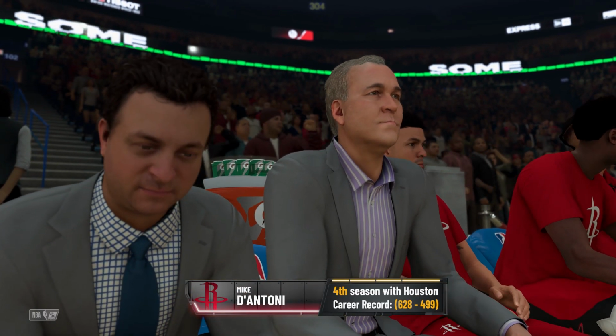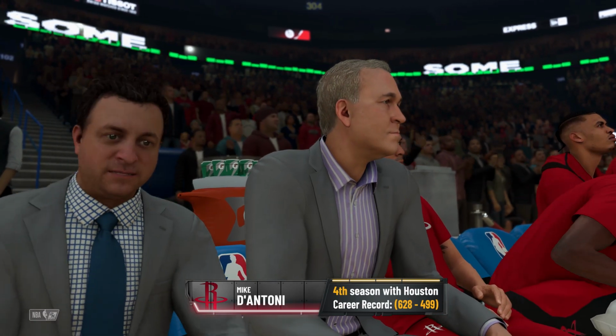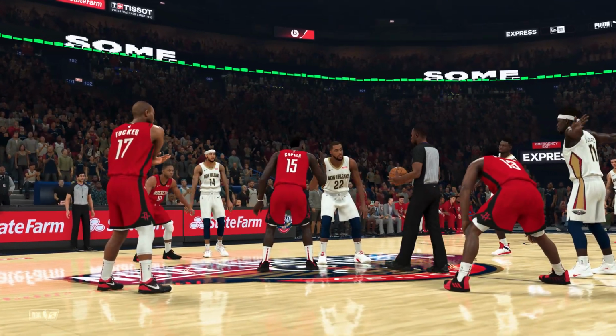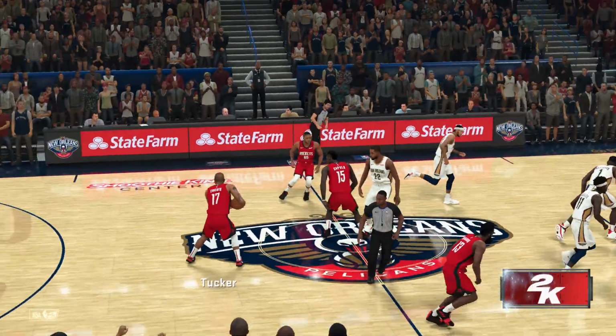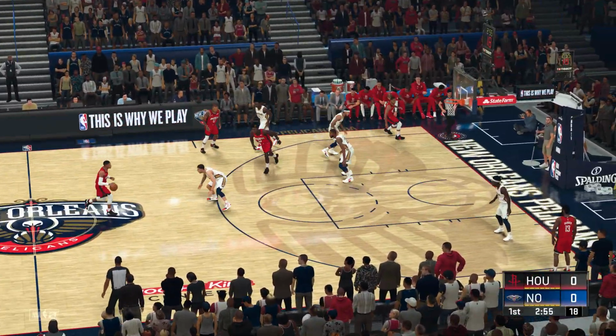A look at the opening lineup for the Houston Rockets. Westbrook and Harden, the dynamite pair. They're the backcourt. The forwards are Gordon and Tucker, and it's Capella in at the center. And for the Pelicans, Zion is the 4 with Favors at the 5. Holiday and Ingram out on the perimeter, and it's Ball in at the 1.